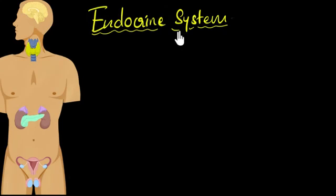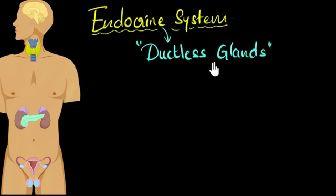Let's look at what the endocrine system means, what are the different hormones that they produce, and what their functions are. So let's start with what's an endocrine system. Well, an endocrine system is a bunch of ductless glands which are found in our body. That's what we're going to study, what these glands are. All right. So what are these ductless glands?